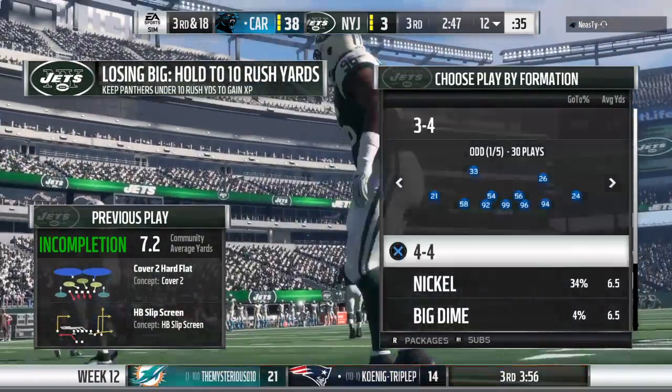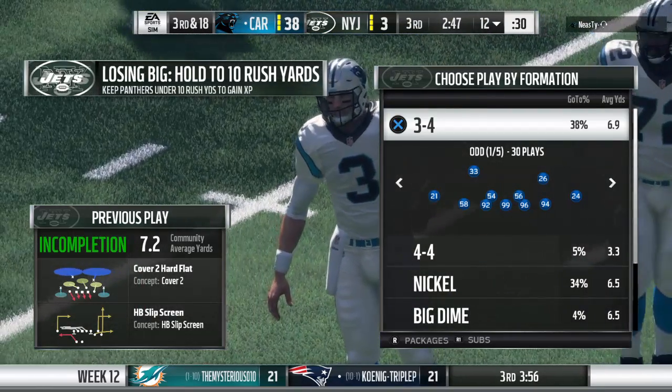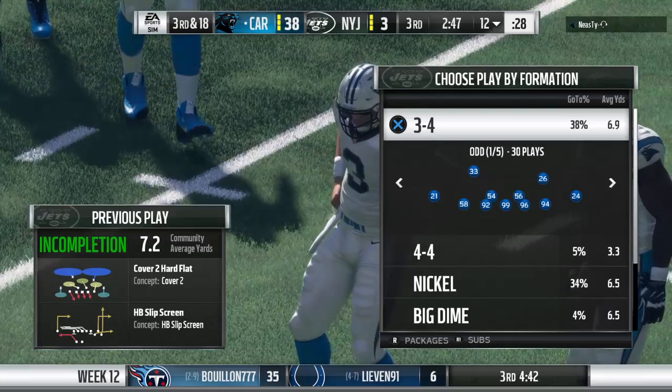But sometimes you just have to take things into your own hands, don't you? I mean, the offense is really struggling in this game. They're the ones keeping things going. They have to continue to play at that level.